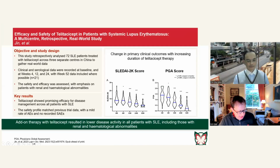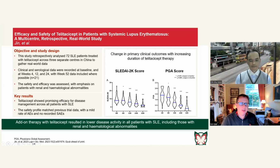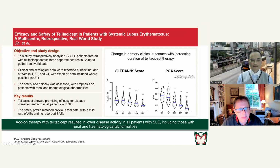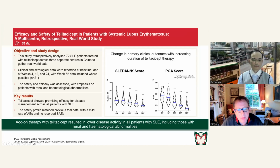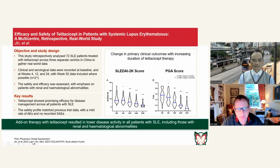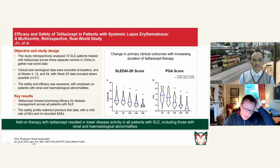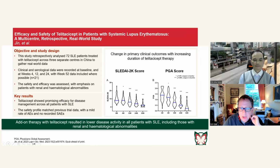biologics study. So this one is about telitacicept. This is another agent that we've mentioned a few times. The papers haven't been published yet, but this is an agent that was developed in China, and we've had phase 2 and phase 3 trials presented at conferences, EULAR and ACR, reporting really very high efficacy, so very big differences in SRI4 response between placebo and telitacicept. And this drug's actually already in real-world use in China as well, which is interesting.